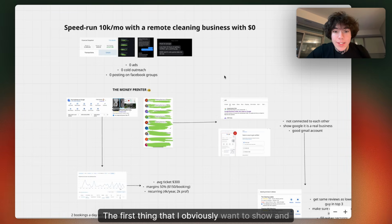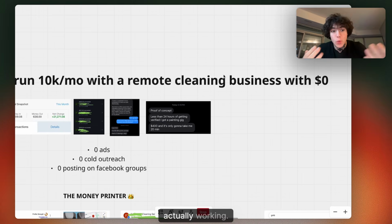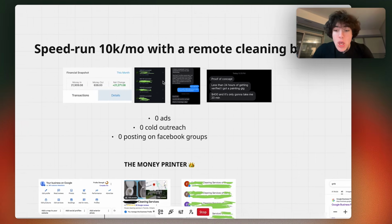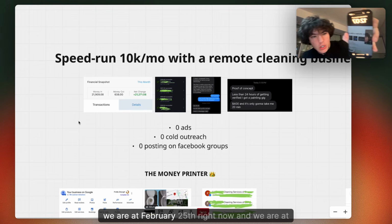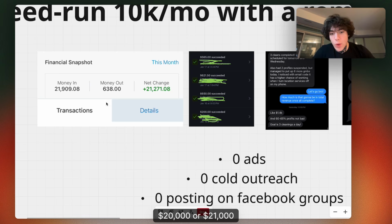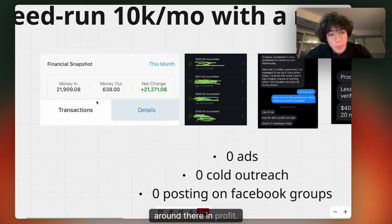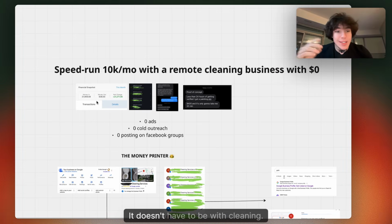The first thing that I obviously want to show and cover is actual proof and results of this actually working, so you know I'm not just making shit up. So far for the month of February, we are at February 25th right now, and we are at $20,000 or $21,000 around there in profit with my remote servicing companies. Now you can actually do this. It doesn't have to be with cleaning.